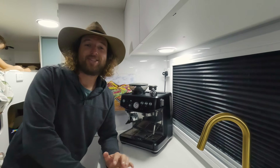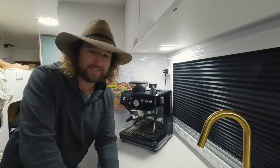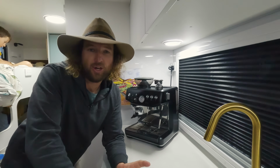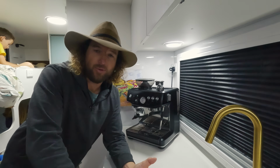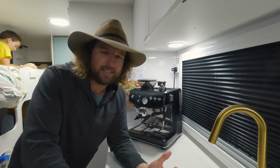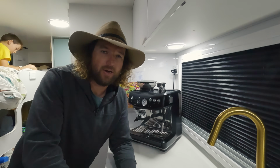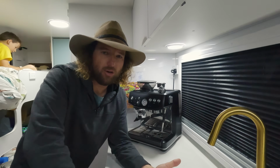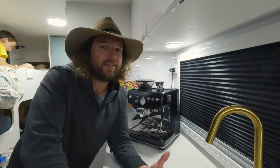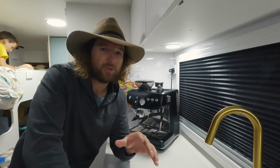If you've been watching us for a little while, you know that coffee is an essential part of our travels and an essential part of our day. So how do we make coffee last, not so much the coffee, but the milk last for over 30 days off grid? Well, we can carry up to about 8 litres of milk in our fridge. So 8 litres is not a lot of milk over a month, but when all we use it for is coffee, we can make it last. I'll tell you more on that in a minute.